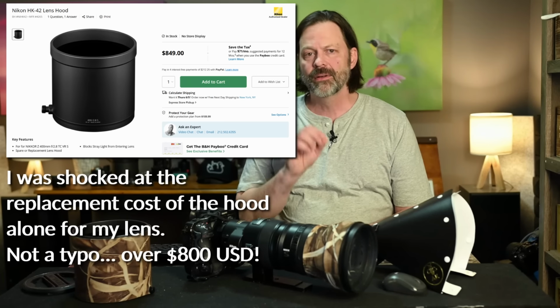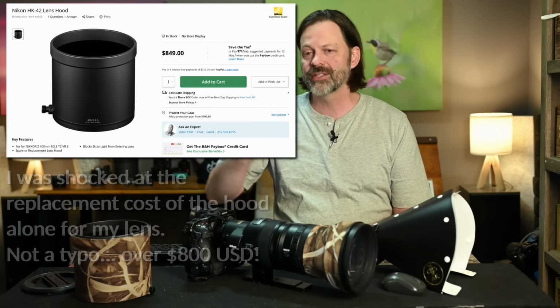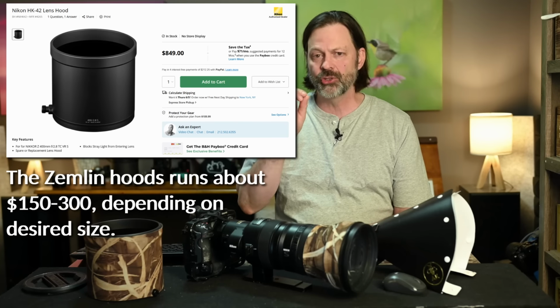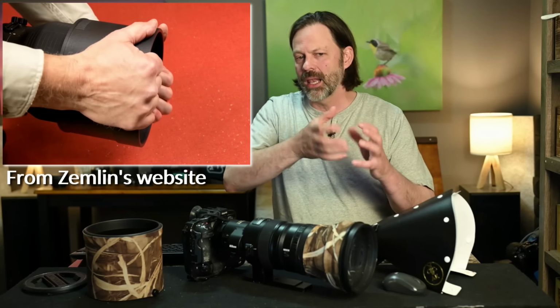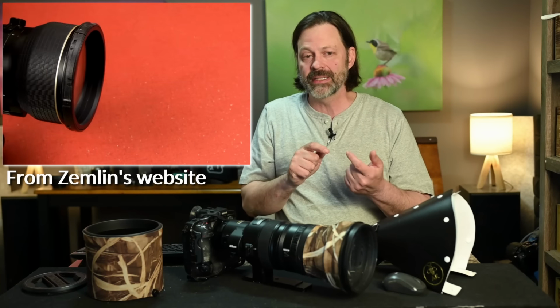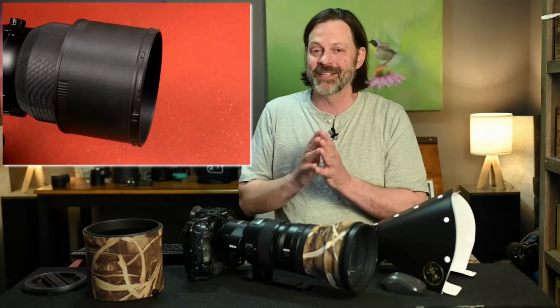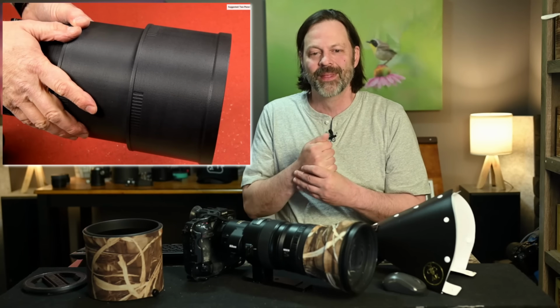So Zemlin makes a series of lens hoods at lower cost than getting one from Nikon. But it's also a true bayonet system, so they lock on and lock off. You can spin them around real easy. But here's the best part about this, and kind of why I'm curious. Listen, I may dig into the bank and buy one of these lens hoods just to try it.